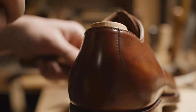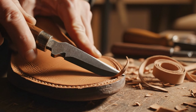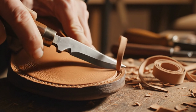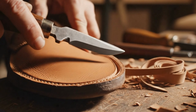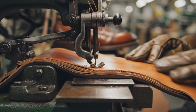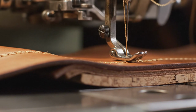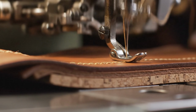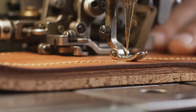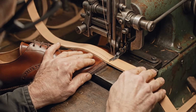A shallow channel is carefully cut around the perimeter of the insole, opening the path for one of the most respected constructions in fine shoemaking. The Goodyear welt process begins as a curved needle moves rhythmically through layers of leather, joining upper, lining, and welt into a single, unified structure. The machine operates continuously, but it is the artisan's guidance that ensures each stitch lands exactly where it must. This seam will define the shoe's strength for decades.